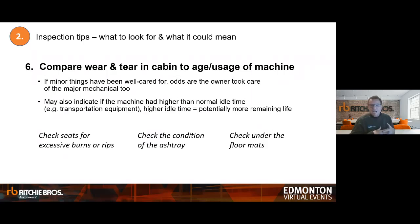Look at the condition of the ashtray, under the floor mats. These are less common places for wear and tear, where if you see things wrong in these places, it might point to a machine that's had a harder life than its hours or mileage might indicate. Also, if the hours and or mileage of the machine seem low for the year, it might indicate that the machine had a high idle time, particularly transportation equipment we're talking about here, potentially more remaining life in an engine if it's idled a lot more than it was driven.